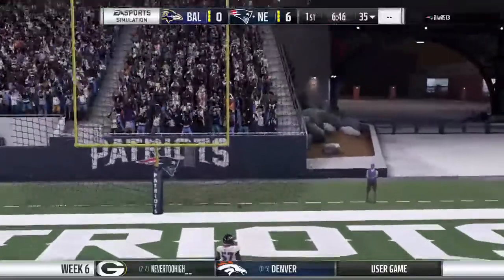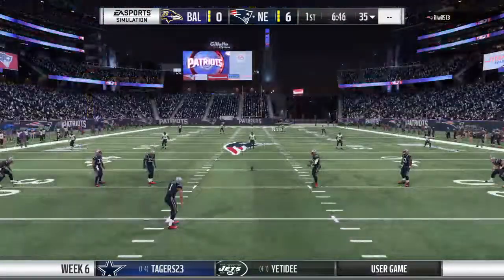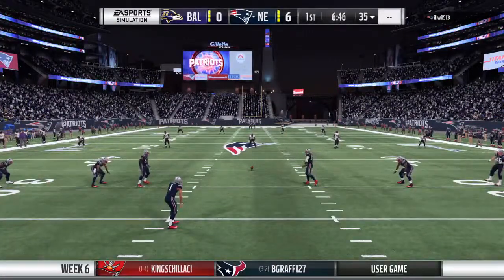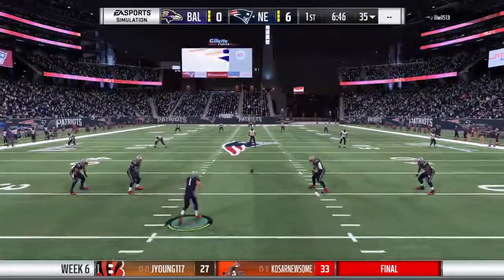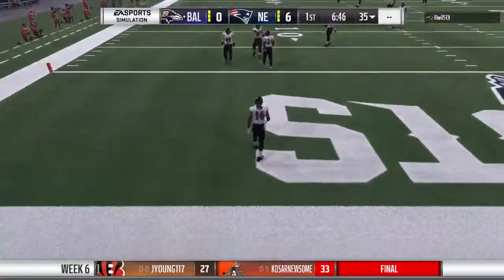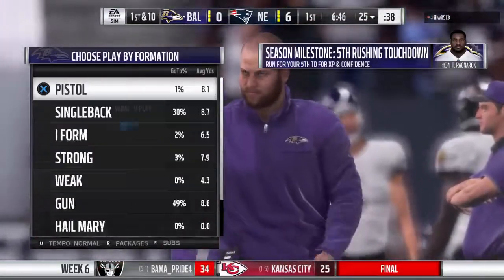And his kick is no good. An inauspicious start here kicking-wise as this one stays a 6-0 game. Sturgis out now to kick this one off. And this will be a touchback as that sails over the end line.